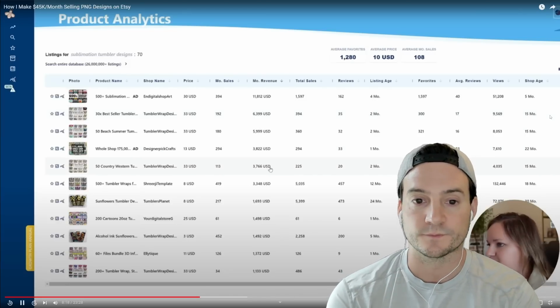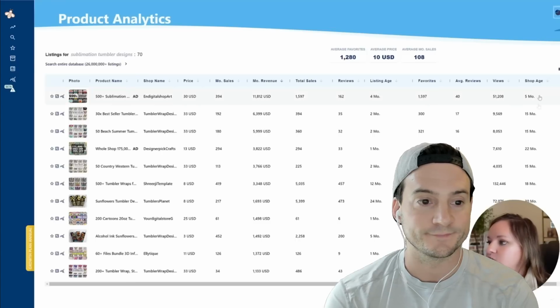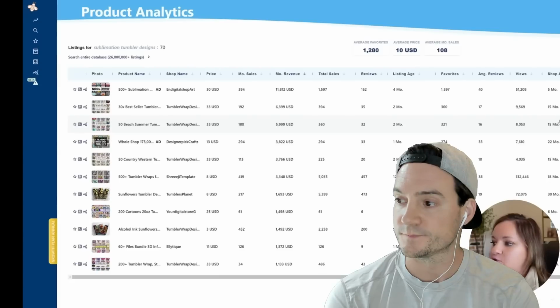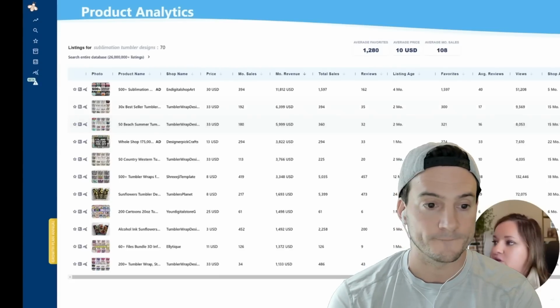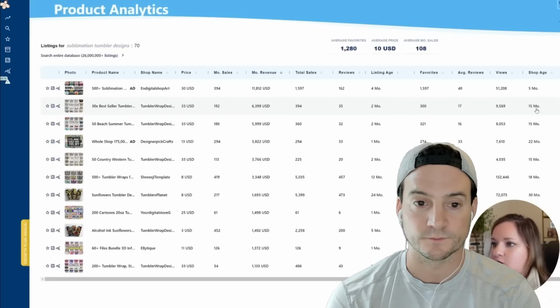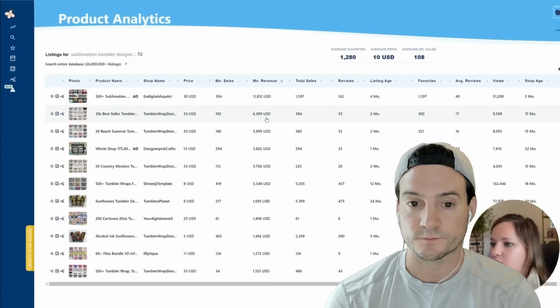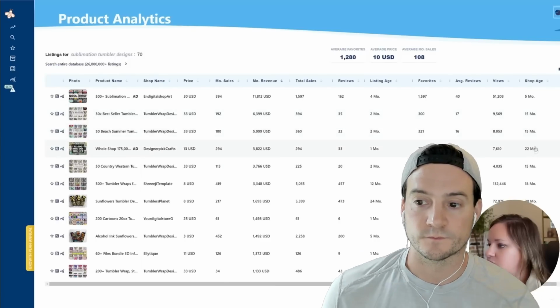And then the next thing that I like to look at if I was starting a new shop is checking out the shop age for the top performers, to make sure that these are not shops that have been around for 10 years and that's why they have the type of sales that they're showing. The next one for this bundle is only 15 months, so a little over a year. But once again, check the real number on this for whatever percentage of sale that they have off. But you'll see all of these are at the 1 to 2 year mark.